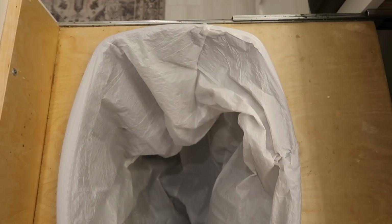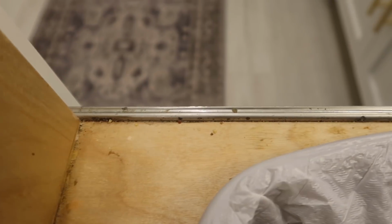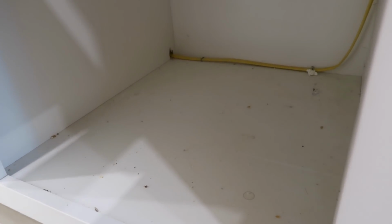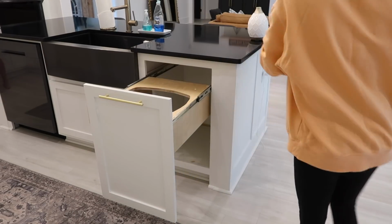Okay, so it's now the next day, and our trash can drawer was an area that I have really been needing to tackle for quite some time, and have just been putting it off. And so today is the day. It is disgusting. I'm sorry, but I'm just trying to keep it real with y'all. Under here was also disgusting, but I'm gonna vacuum this out really well, and then I'm gonna pull out my steam cleaner and really get all of the nastiness off of here.